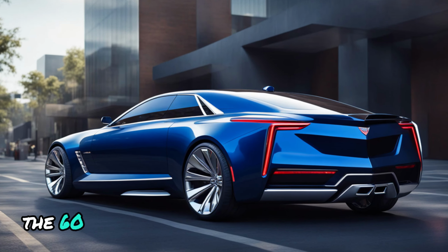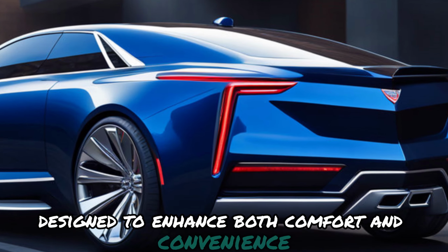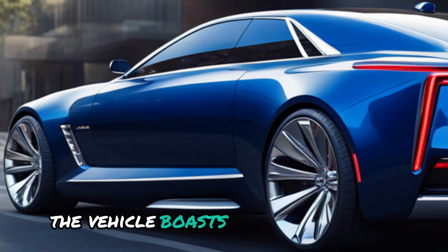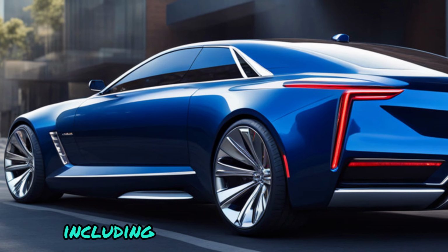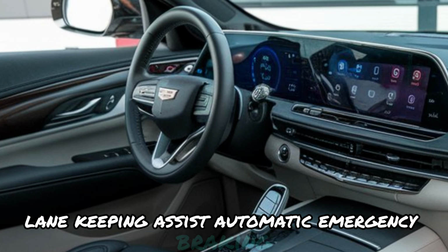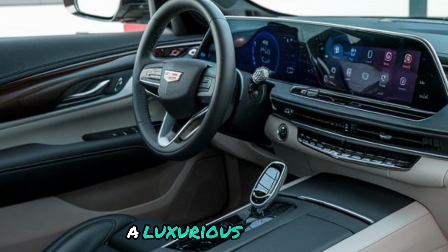Features: the 60 Special is packed with an array of features designed to enhance both comfort and convenience. Advanced driver assistance systems, ADAS. The vehicle boasts a suite of ADAS features, including adaptive cruise control, lane keeping assist, automatic emergency braking, and a surround view camera system. A luxurious interior.